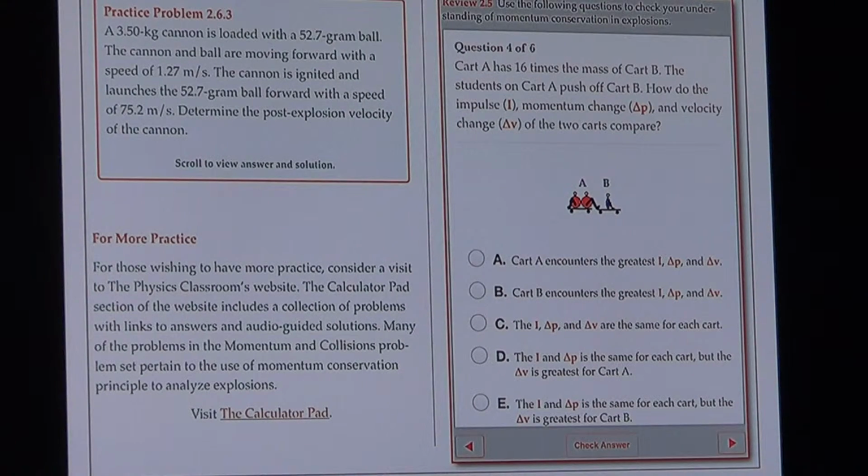B? E. Oh, I thought you said B. Oh, okay. No. The impulse and the momentum change will be the same for each, but the change in velocity will be greatest for cart B. Okay.